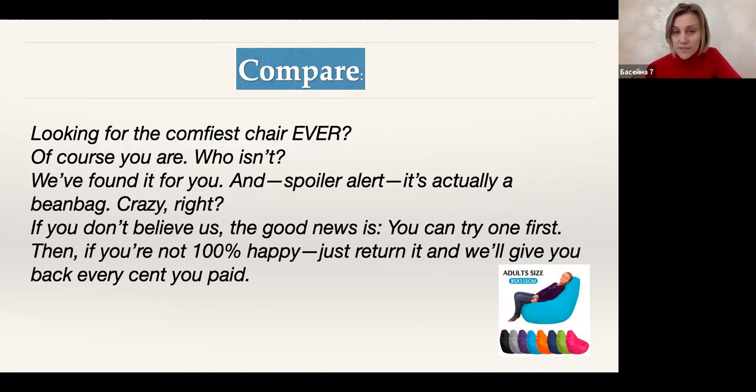Looking for the comfiest chair ever? Of course you are. Who isn't? We found it for you. And, spoiler alert, it's actually a beanbag. Crazy, right? If you don't believe us, the good news is you can try one. If you are not 100% happy, just return it, and we'll return to you every cent that you've paid.